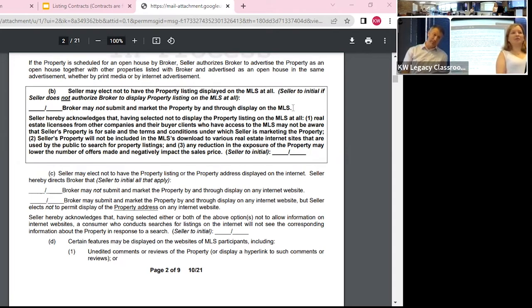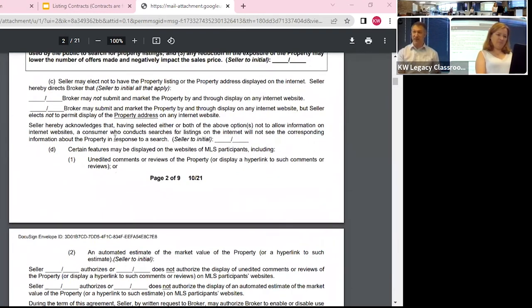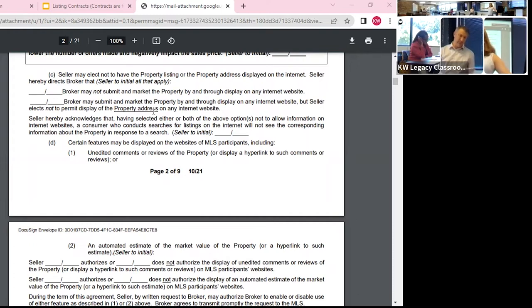It is rare that somebody will ever want to initial that they don't want the property on the multiple listing service, because then they're going to get more buyers, period. This is like if you're representing a celebrity that insists on anonymity. There's something really wacky. For the most part, just say, this is dumb to sign because you want us to advertise your property. Same thing with C, right? May or may not submit through internet websites, meaning social media websites, etc. Everybody wants their property marketed, minus those celebrities or the people who need secrecy of some sort. It's very rare when it does happen. 99.9% of everyone else will be like, well, yes, market the living daylights out of this thing.